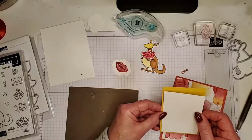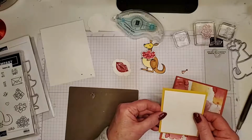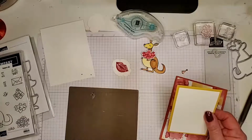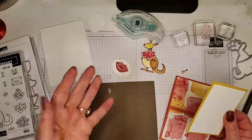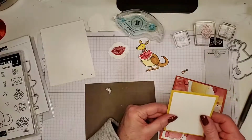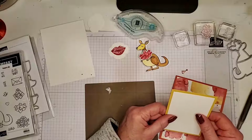I'm sure it's going to take me a year before I stop saying Whisper White. You watch my videos, all my videos, I say Whisper White still, because Whisper White was around for so many years and I'm still struggling calling it Basic White. Anyway, this is what it is.